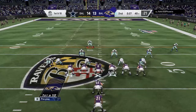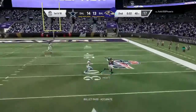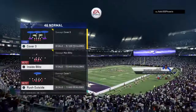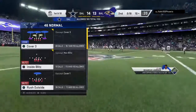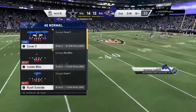Baltimore with good starting field position as they come up 1st and 10, just shy of midfield at the 49. After the interception, here's Jackson. It's complete to Snead. And he takes this down deep on the Cowboys side of the field. Now the Ravens going to use one of their timeouts as the clock will stop with 18 seconds to go in the first half. 1st down and goal to go.